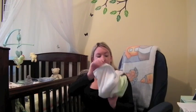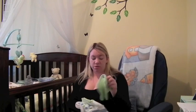If we end up bathing in there, which if we're only there for 1 night or so, we probably won't bath them at the hospital, but if we're there for 3 nights or something like that, then I probably will. So I've got some flannels and a hooded towel. Also, if I don't end up needing to bath them, I can use these for spit rags as well.